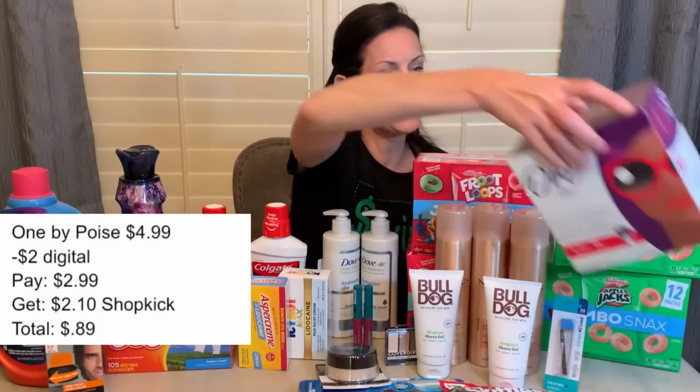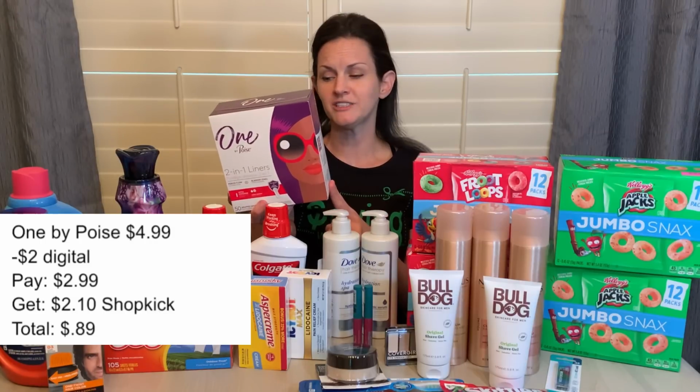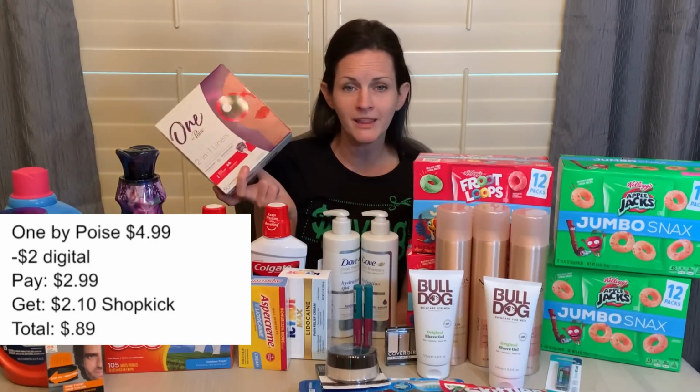And the One by Poise. So these are $4.99. I had a $2 digital. On Shopkick, there's a rebate for $2.10 back, making this box just 89 cents. Now, I know we can get these for free. I did want to show you the deal because it's still a solid deal if this is a product that you buy and use weekly.